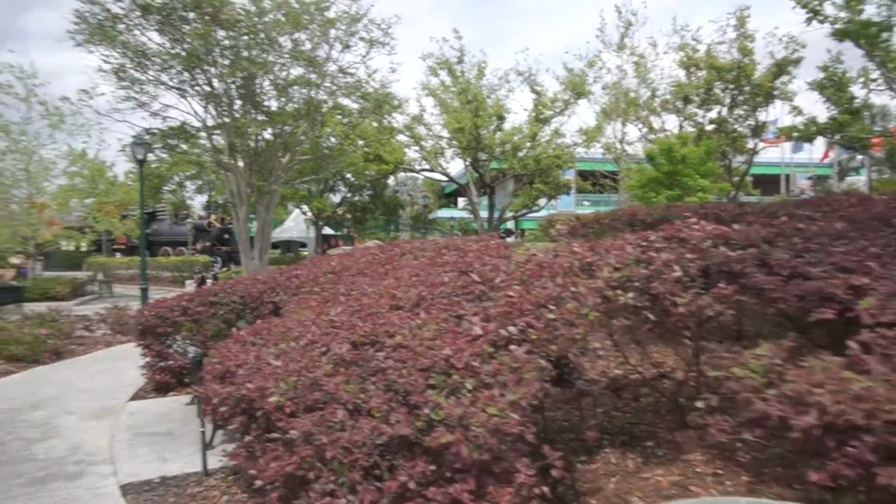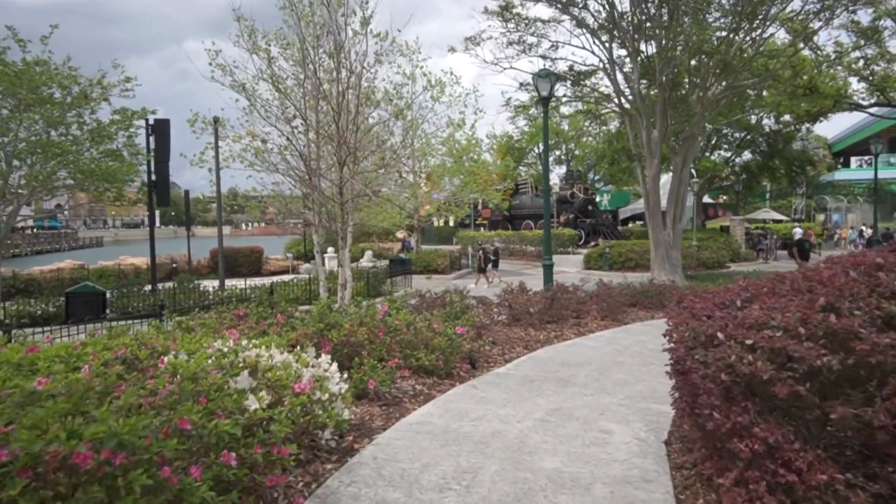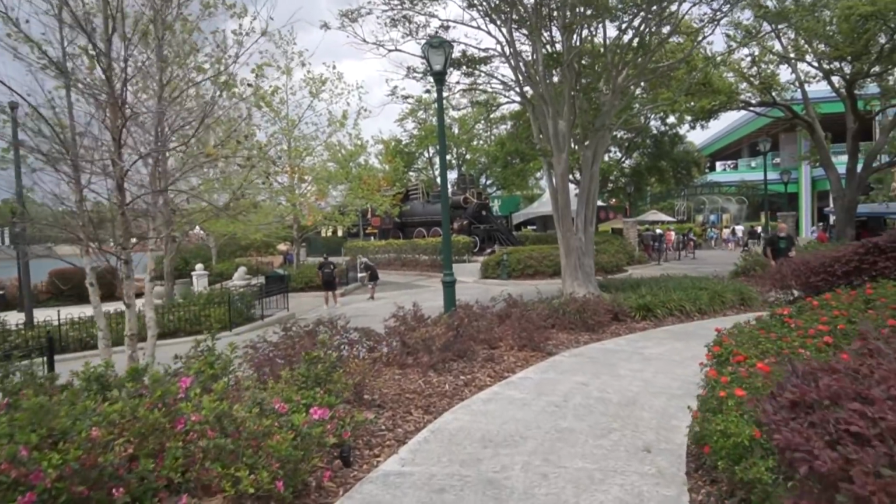It's got a bunch of different paths. It's got benches that are usually available because no one's really going this way, so this is a great place to sit down and relax for a second.